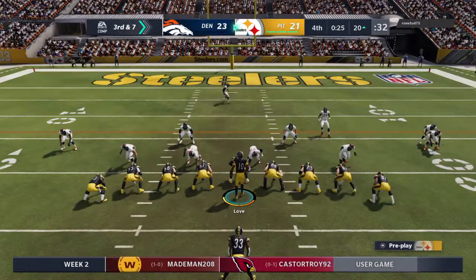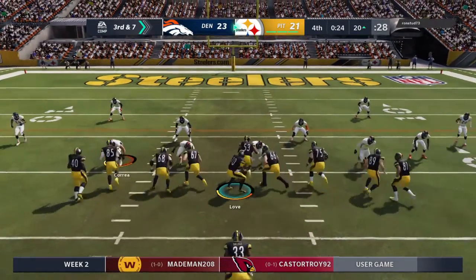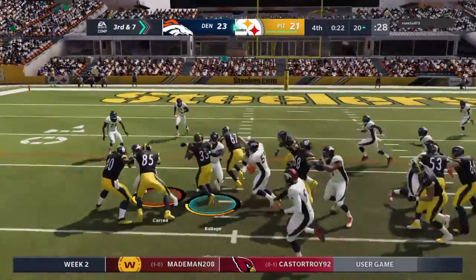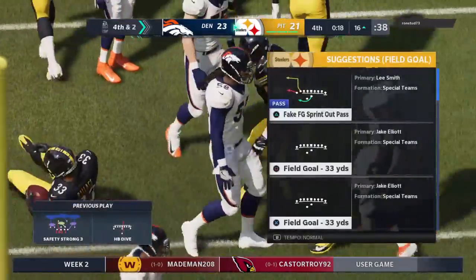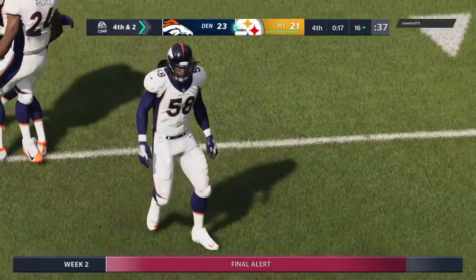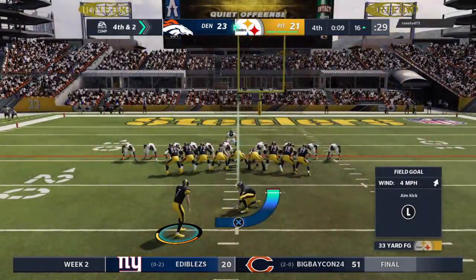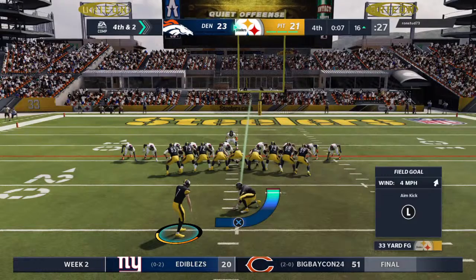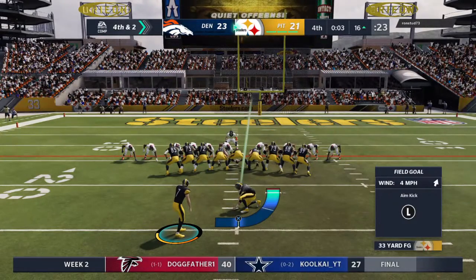And on 3rd down, a nickel formation here defensively. They run it with Balaj. And they'll get to him short of the 1st down at about the 16. It'll be a gain of 4, but it won't be enough. It leaves them with a 4th down now. So here we go. Maybe the biggest kick of the game forthcoming. His first attempt of the afternoon, and it's for the win.